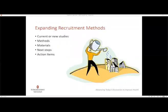So, expanding recruitment methods. I talked a little bit about this on the previous slides, but you will want to think about how to expand your recruitment on current studies or what studies you may have opening soon. For example, update your database of participants and think about exploring new ways of recruiting. One method that we have seen take off most recently is the use of social media, namely Facebook. Because you tend to be able to create a profile of a target audience, Facebook seems to be very helpful in reaching your enrollment numbers. So again, this is something Tiffany will touch upon shortly.